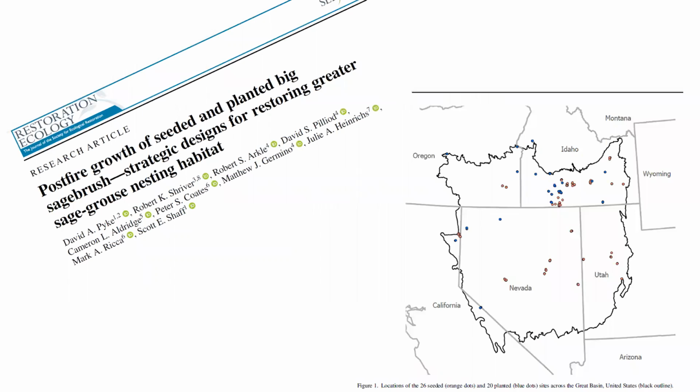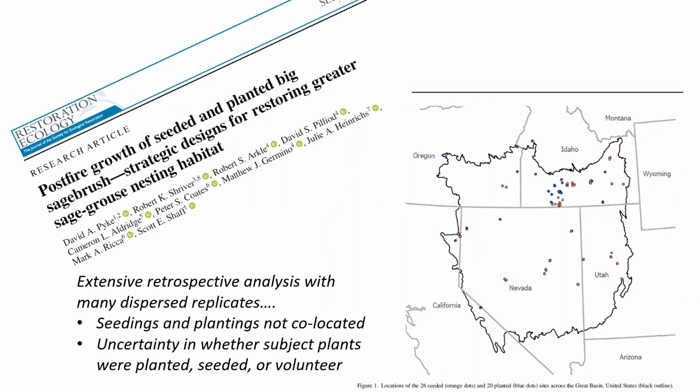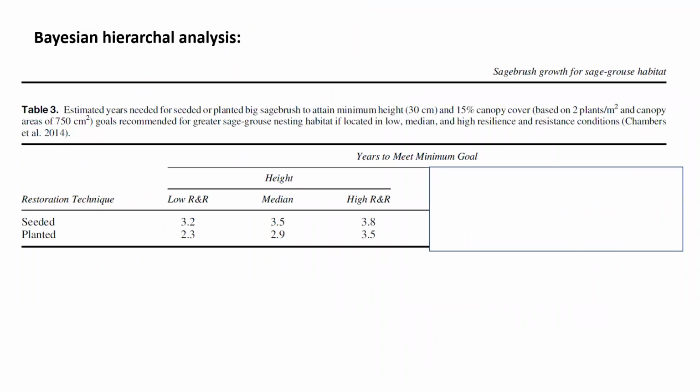So the first study, you can see this map showing all of the plots that were evaluated by the team. Blue is seeded, red is planted. I think I have that right. Unfortunately, because this is retrospective, there's some uncertainty in whether the subject plants that were measured were truly the ones that were planted or ones that came up from seed or were volunteers. So you can't get around that. I think the crew did a really good job of trying to get this right, but there's inevitably some uncertainty.